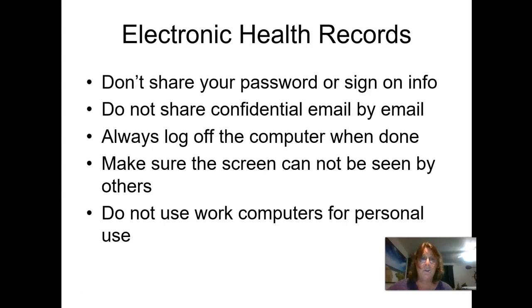Do not share confidential emails. Always log off the computer when you're done. Make sure the screen cannot be seen by others while you're working on it, and don't use work computers for personal use.